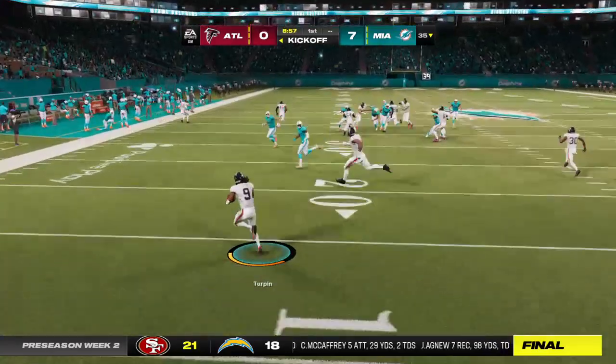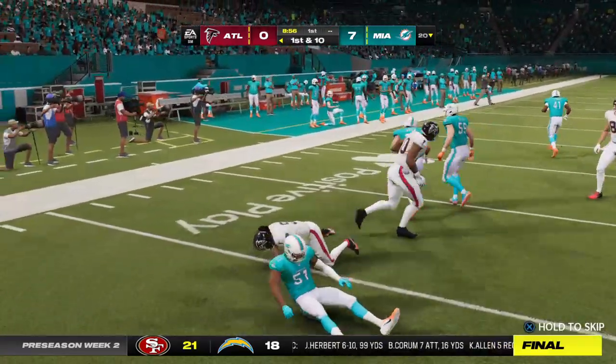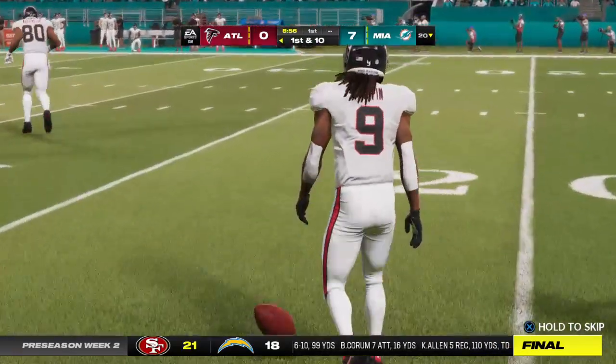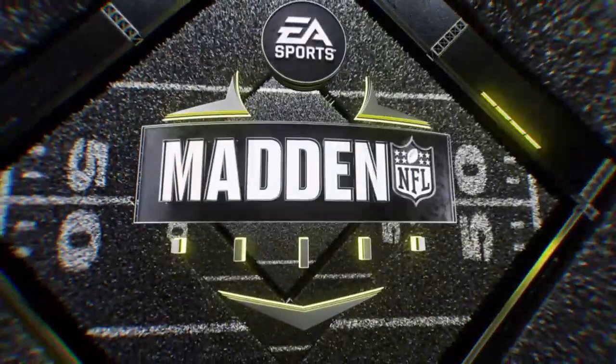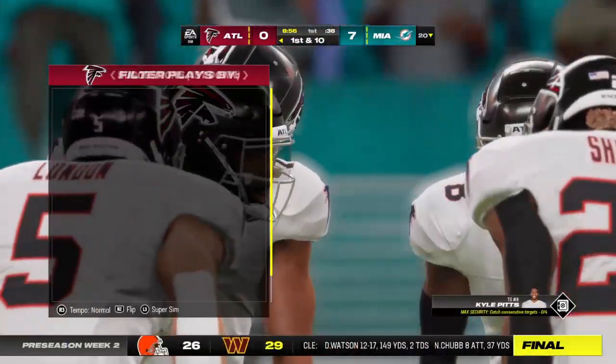Kevontae Turpin now to return. And he'll be brought down right on the chalk of the 20. So here the Falcons now as they get set for their opening possession. And they will be led out by their rookie quarterback.